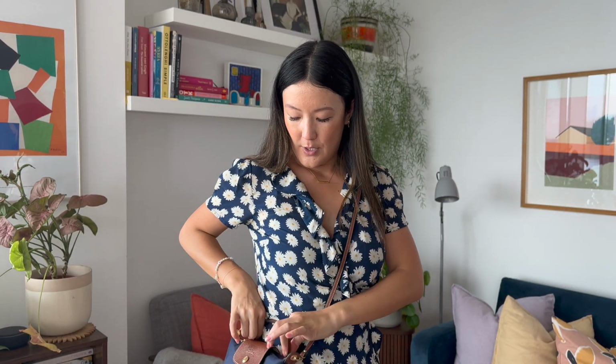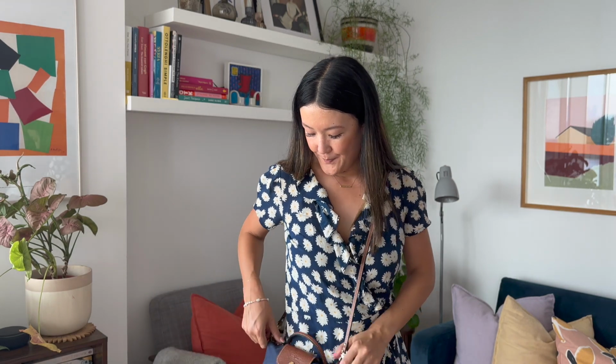Whereas I think the clip-on one sits a lot, the straps would be sitting here, which is a lot thinner, if that makes sense. So across the body it would be a lot more snug, I think. Whereas I really like the way that this sits.